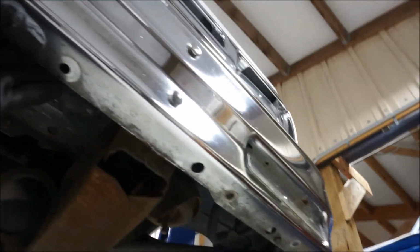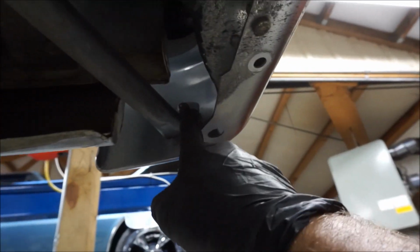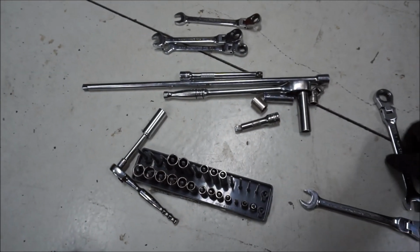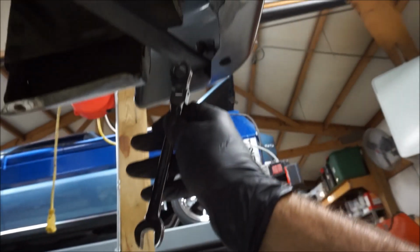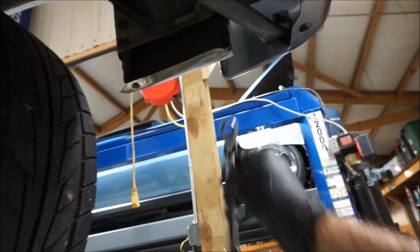All right, guys, I finally got everything loose. So there are a few weird quirks to getting your front bumper loose. To get to these, you're going to need a couple different tools. Easiest way I found, since most of the stuff is metric, I used a 13 millimeter flex head. That is the only way you're going to get up in there. You've got to come in from this side with a flex head. You will not get it with a normal wrench.